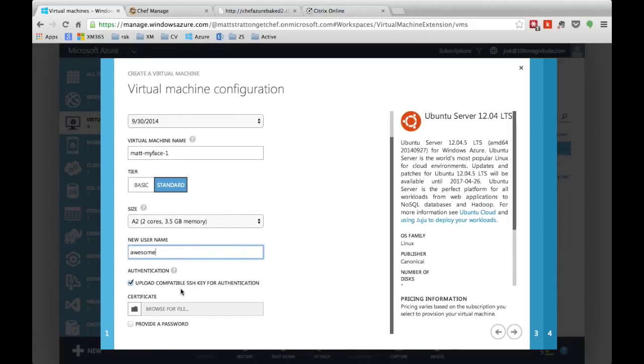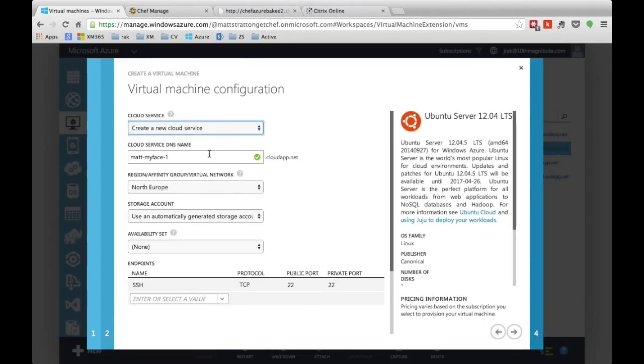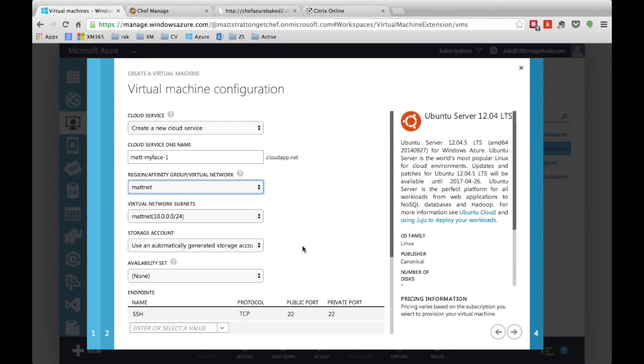If I wanted to, I could upload an SSH key if I wanted to do key-based auth. In the interests of expediency for the demo, we will just do password authentication. So I type in... I know watching me type in passwords is about as exciting as it can get, so consider yourselves lucky. But of course, it checks to make sure that my password is not terrible and that at least it matches. And now I'm going to sit here and we'll put this inside of a network I've already built.